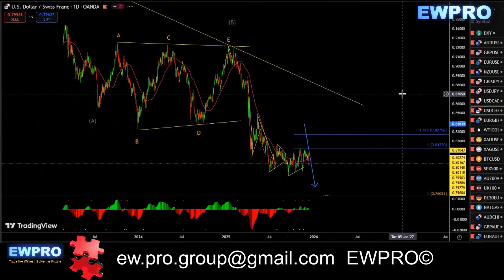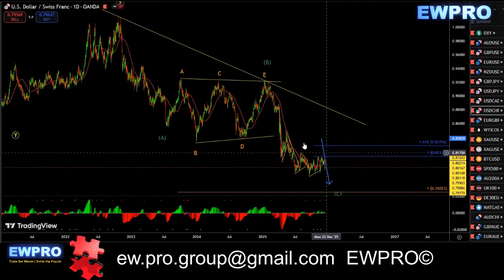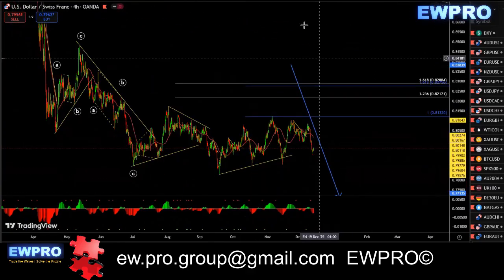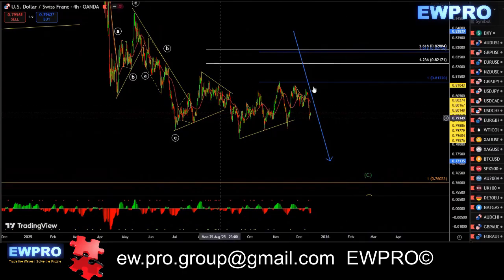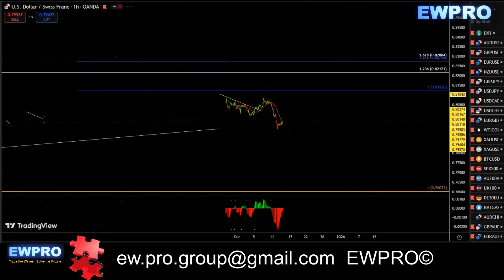USD Swiss franc, nothing's changed. Looking at the A, B, C, looking at all this as corrective and more downside still. It's very difficult to trade. I really need these lows, all these lows to be broken, and then a nice impulse up to buy. Overall, I'm more interested in a buy, but it's still very much bearish. So yeah, there's really not much on it at all.